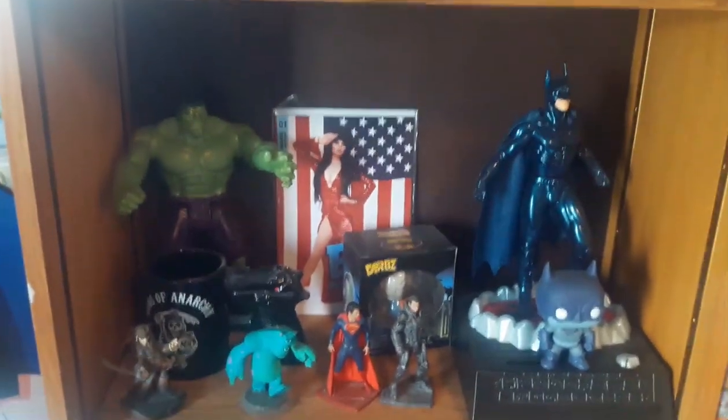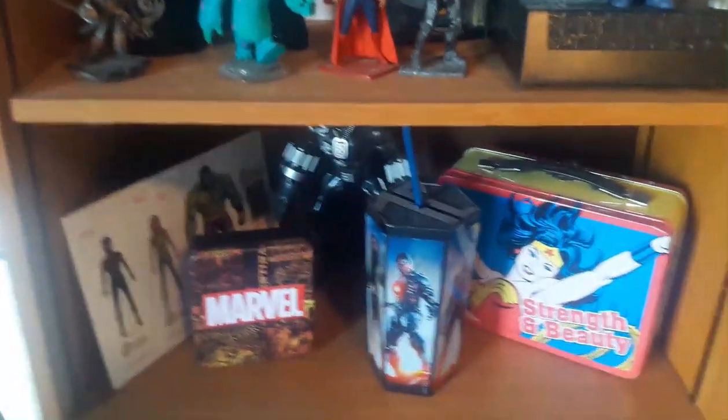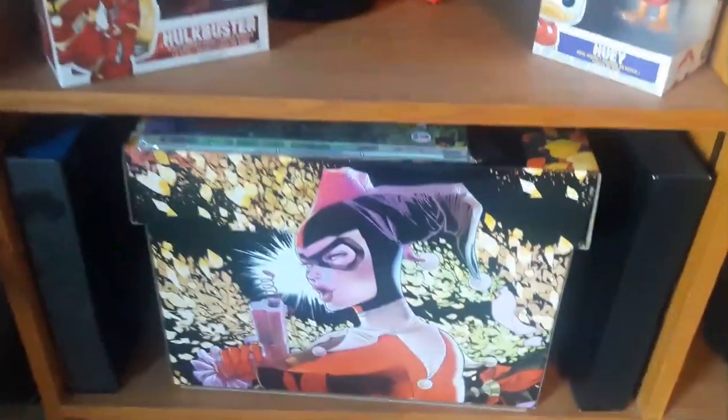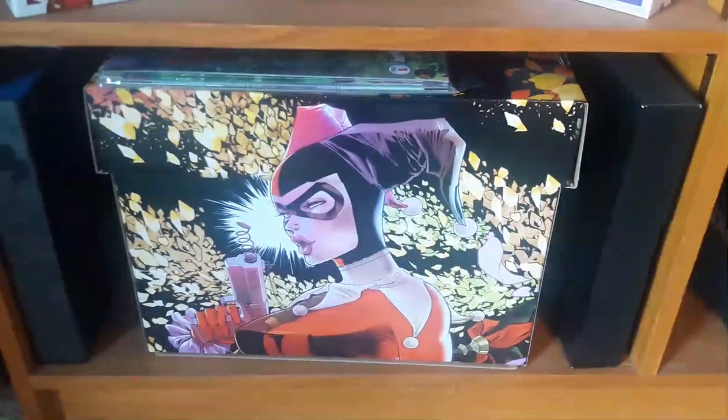Some random shelf stuff that'll probably end up being my Catwoman shelf. Random stuff. And down at the bottom is a Harley Quinn short box with Harley Quinn, Catwoman, and Wonder Woman in there. Now we go over here to the side of the shelf. Some Marvel diecast cars. Can't see them really. The light's horrible right here.